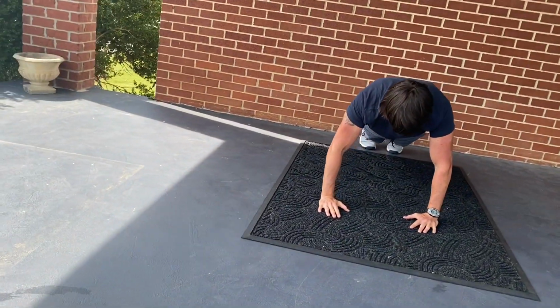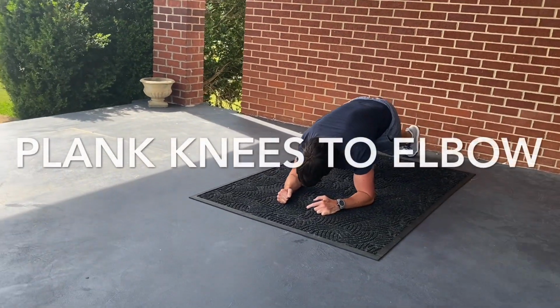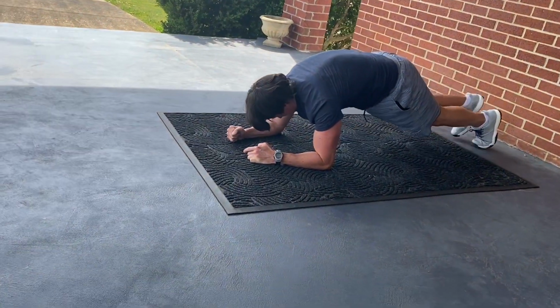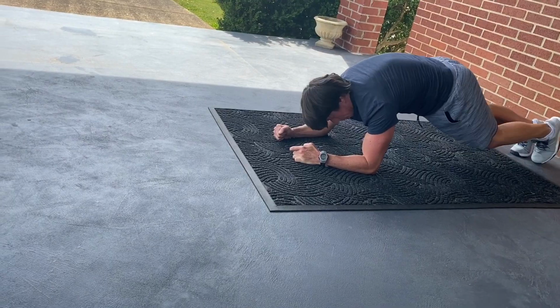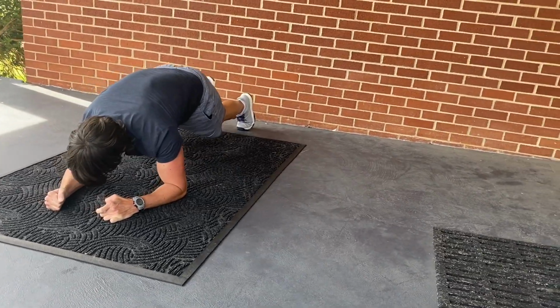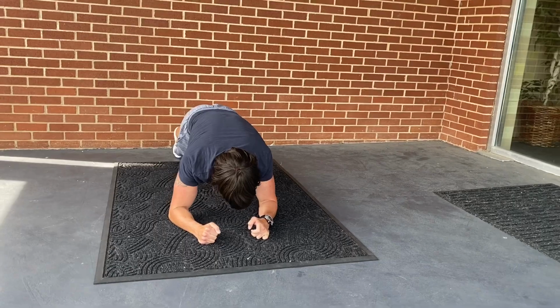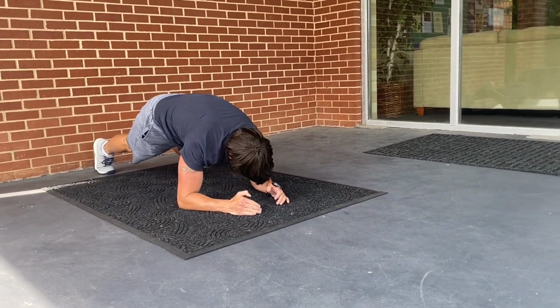And then straight from here, we're going to get into the plank knees to elbow, as he's doing, for 30 seconds. So it's just a regular plank, but you're going to keep your form good and bring each leg up to the adjacent arm and touch your elbows with your knees. This is also a really great oblique exercise.